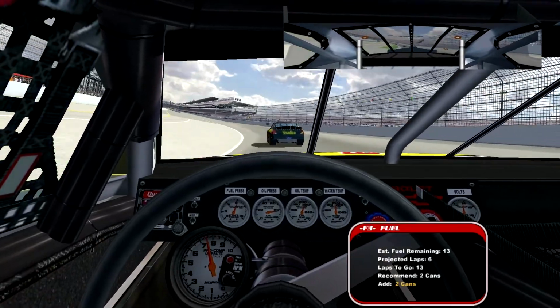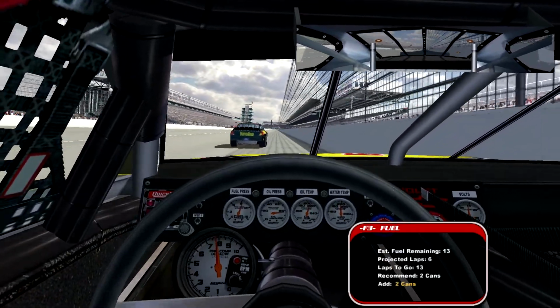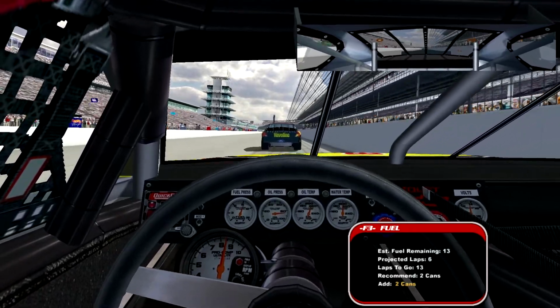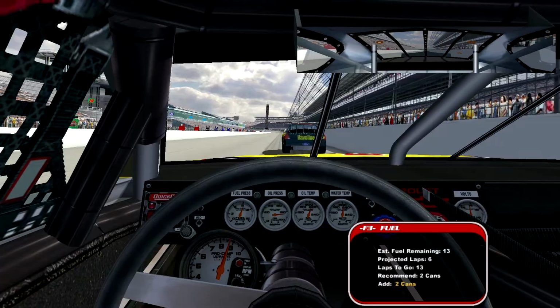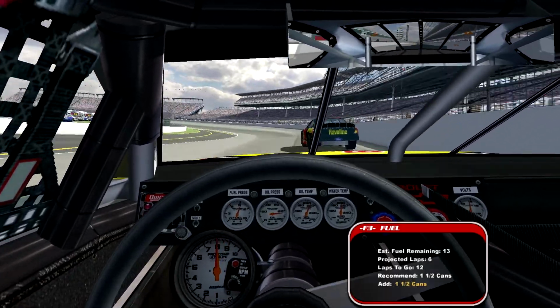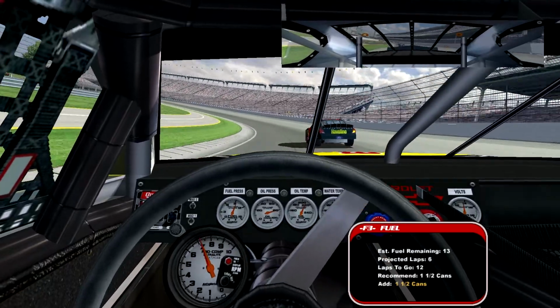Now the lead car doesn't have to put as much wheel into it. I'm starting to pick up that aero push. Not a whole lot of air is getting to my nose. It's making the engine run just a tad bit hot, and the handling is not as pristine as I would like it to be.